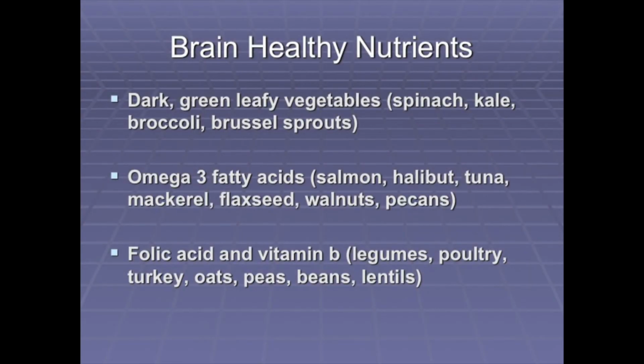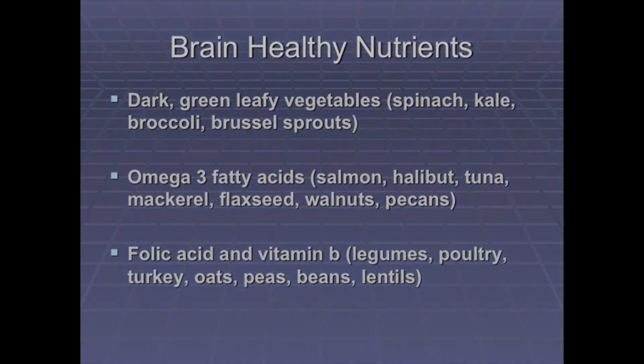Deep green leafy vegetables such as spinach, kale, Brussels sprouts, broccoli. The omega-3 fatty acids that you get in fish, in particular salmon, halibut, tuna, mackerel. You can also get it in flaxseed, walnuts, and pecans. Folic acid and vitamin B are really good for your brain. You get those in legumes, poultry, turkey, oats, beans, lentils.